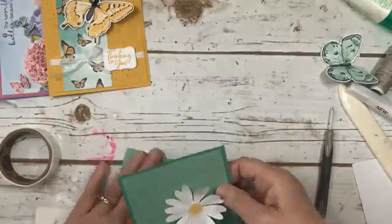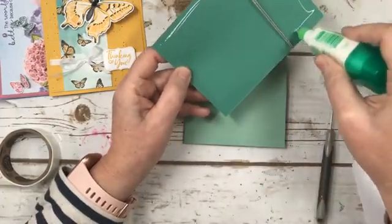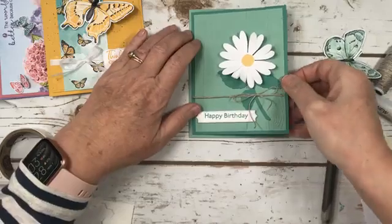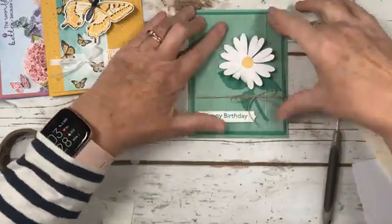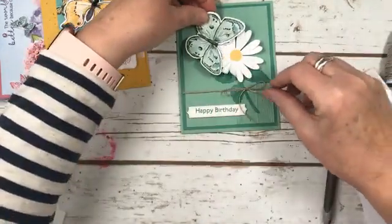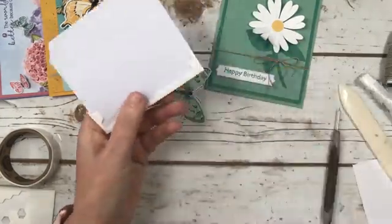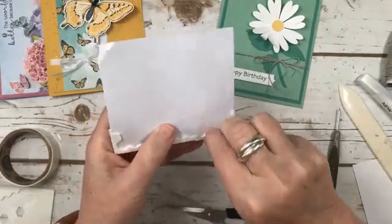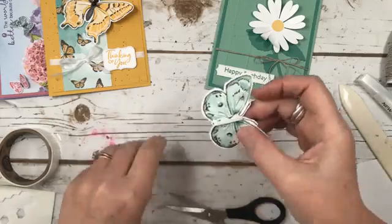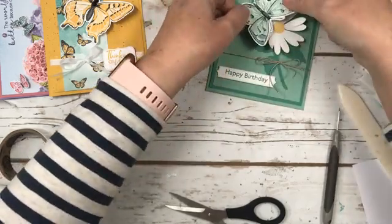Okay, we're going to put that on in a second. Let's go ahead and add our top layer to the base of our card. And I did keep the colors all very monotone so that the butterfly is what stands out. So I am going to pop him up, and I am going to use an edge, I think. So I like using these edges. So he's going to go right like that. I don't know how these got bent.